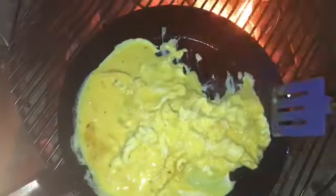Because here's the deal, folks. I'm being honest with you. I don't have my pork back yet. You will be seeing a lot of pork very soon.